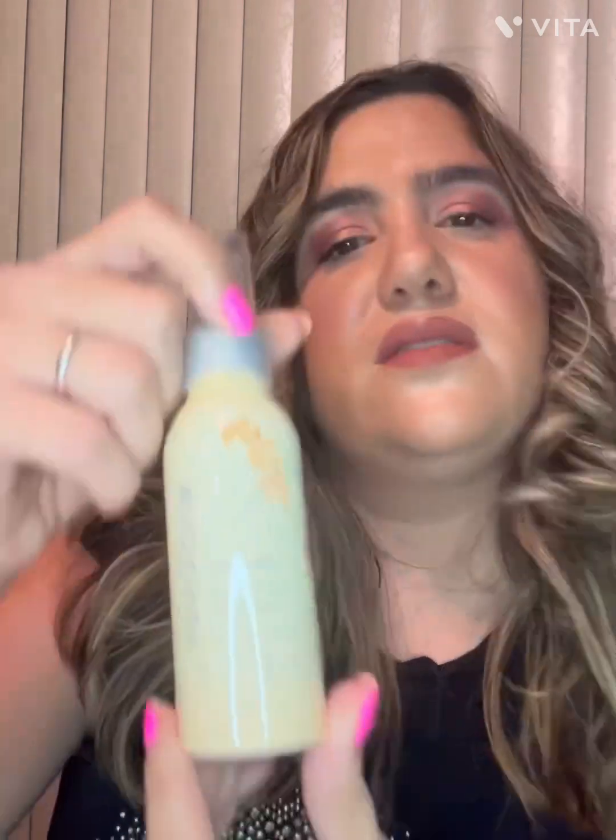So I think I opened everything. I will be opening up my last product, and the last product from this package is Volume Blow Dry Spray, Instant Root Lift. I also don't know this brand, but it's always nice to be trying different brands because that way you get to see if you like it after you purchase it.